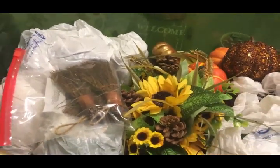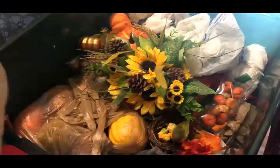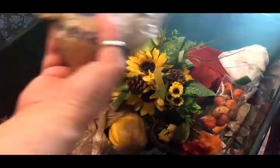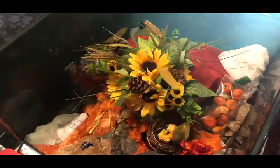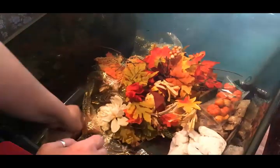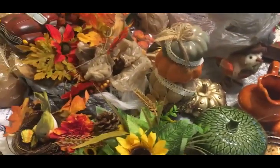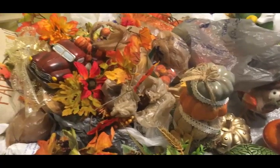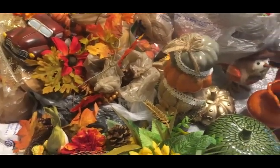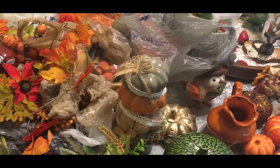This is the first tub that Travis brought up for me. So I'm going to empty it out, sort it, and see what I can do. It appears that a lot of the stuff in this particular tub was things that I used in my tiered tray last year. So that's kind of good because I wanted to get the centerpiece changed anyway. So why don't I go get my tiered tray and we'll get that put together.